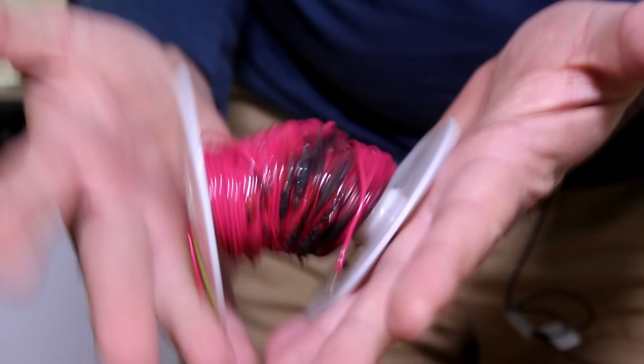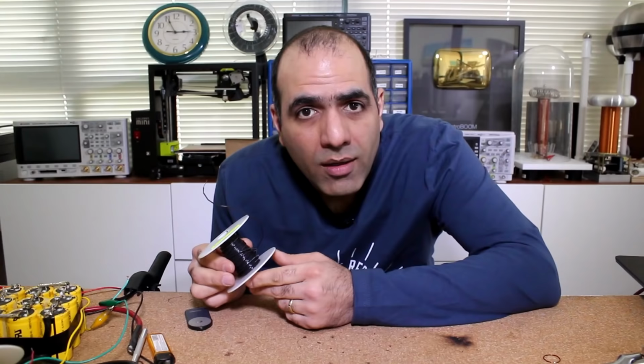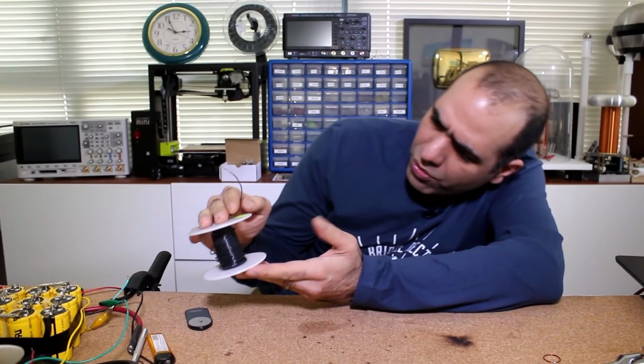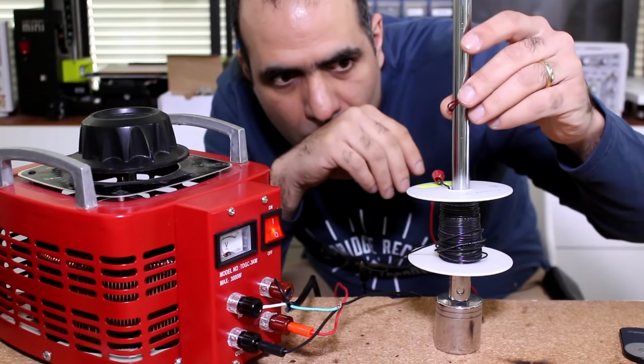Look! My 100 feet of wire melted! I'll use the original spool of wire, which looks a bit shorter too. Is it melted to some extent? And an auto transformer to limit the current below 10 amps before I set the house on fire. Here we go.